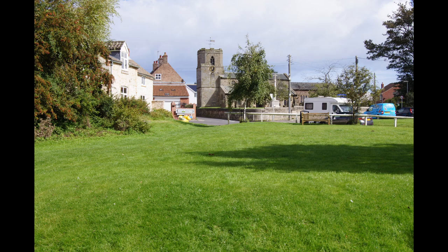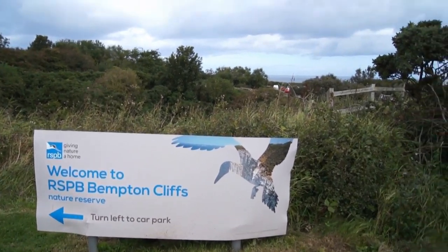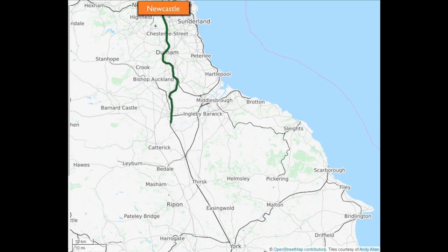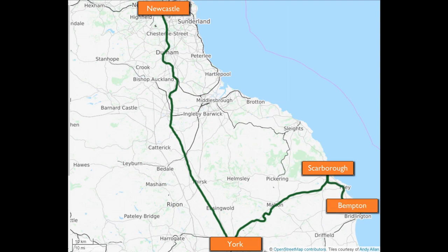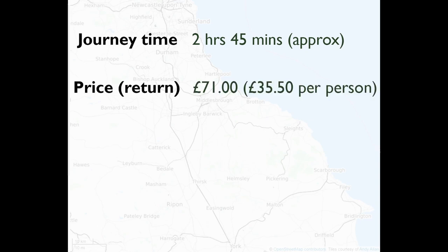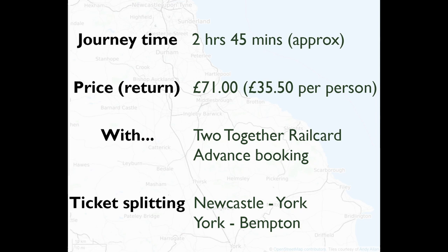So a quick internet search revealed that Bempton is a village in the East Riding of Yorkshire, on the Yorkshire coast. The main attraction is the RSPB's Bempton Cliffs Nature Reserve. And here was our journey. From Newcastle, we headed down the East Coast Main Line to York, out to Scarborough on the coast, and then along the coast to Bempton. The journey takes about 2¾ hours, and costs £71 for both of us, with the Two Together Railcard, booking in advance, and splitting the tickets Newcastle-York and York-Bempton.